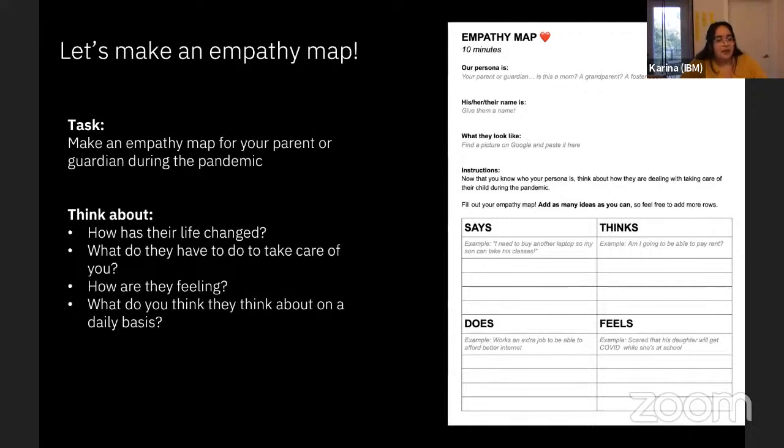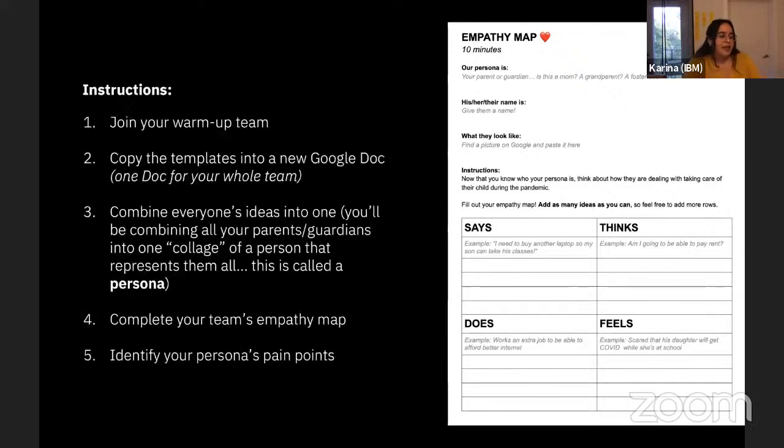So this empathy map will be in a Google Doc. You'll be able to copy and paste it and type in all of these thoughts that your parents and guardians and loved ones may have. So I think the next slide, Tyler. You're going to join your warm-up team and actually do this exercise.